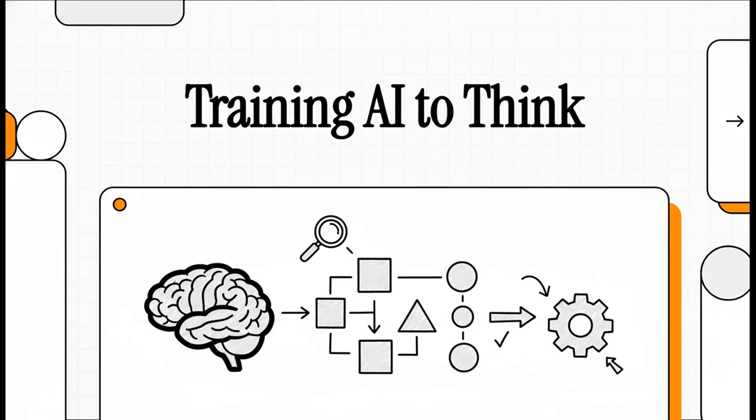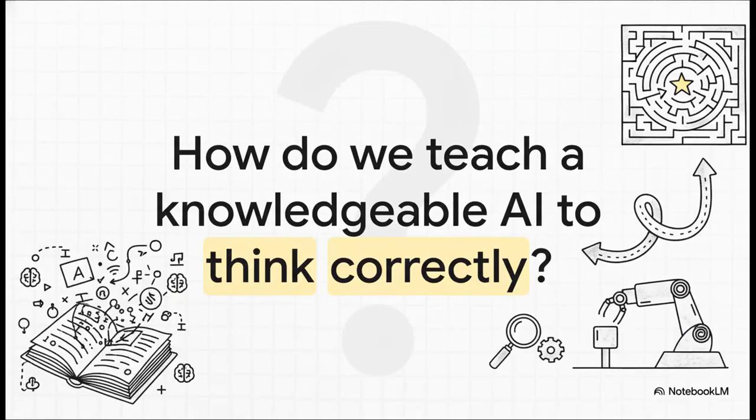Today, we're going to dive into one of the most exciting areas in AI right now. How do we teach a model that knows pretty much everything how to actually think? It's the difference between just having facts and being able to solve problems. And we're going to break down exactly how it's done. It is a massive challenge.